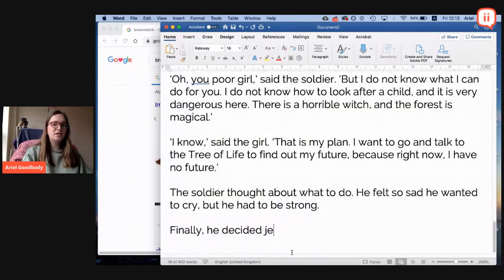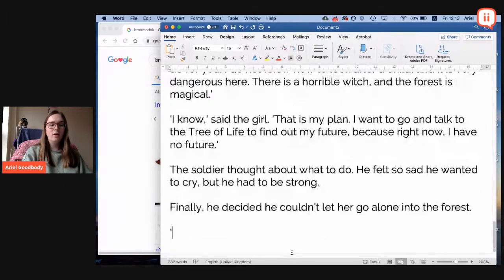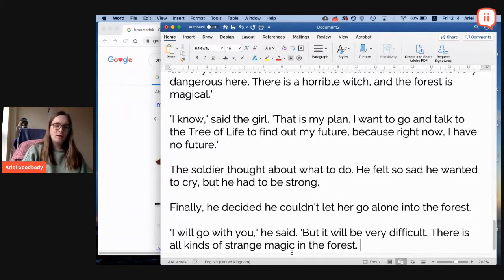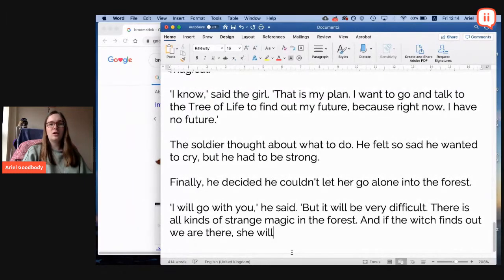Finally, he decided he couldn't let her go alone into the forest. I will go with you, he said. But it will be very difficult. There is all kinds of strange magic in the forest. And if the witch finds out we are there, she will come and find us.